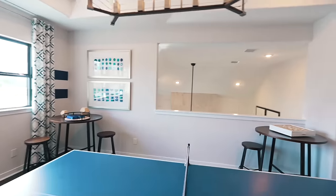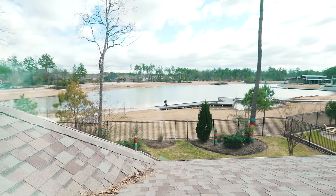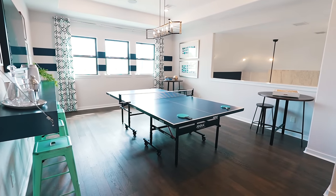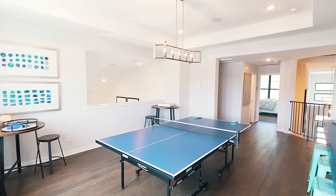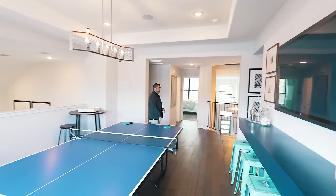So you got a full game room right here, windows. Look at a couple out walking on the dock there. Beautiful lake living. So this is a nice big size game room. I like that they put either a pool table or ping pong because it shows you there's enough elbow room to actually really utilize it as a game room. Yep, you could actually play here.